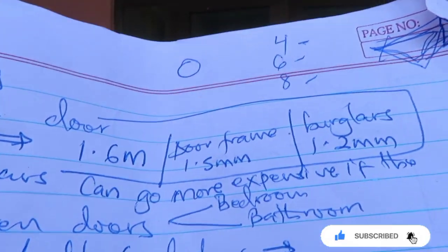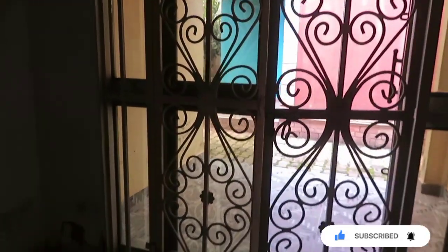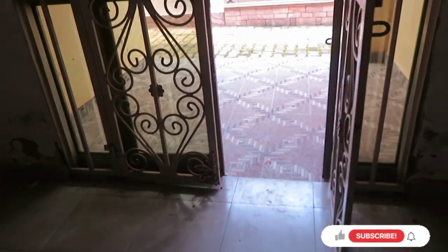The door frame, 1.5 millimeters, and the bar glass inside. This is what I mean by bar glass. Security bar glass. See that? It's like two doors in one. Can close. You see that? Can open. All right, now I've showed you.